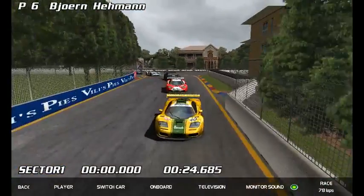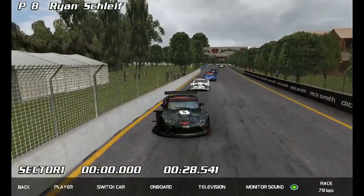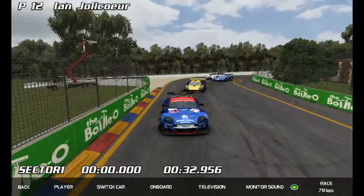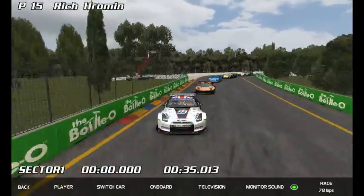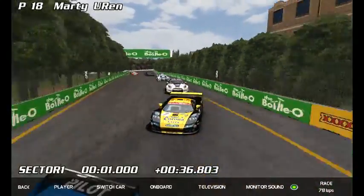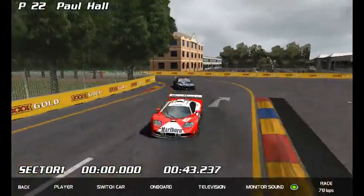Yep, Bjorn Heyman up to 6th. Really nice. John Ludden in 7th. So we're just checking out what everybody's doing as we go back through the field right now. And it looks really clean there, Jack. Yeah, the only one who had some problem is Jared Keane, and the McLaren looks like he was on cold tires, put her in the wall. But he's going again.